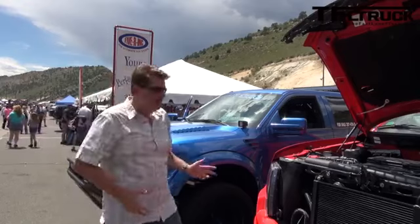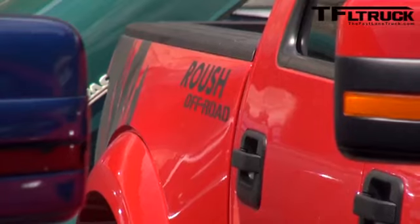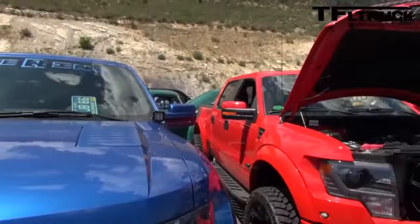Is it a Raptor or is it a Roush? In fact, it's a Raptor that's been modified by Roush.